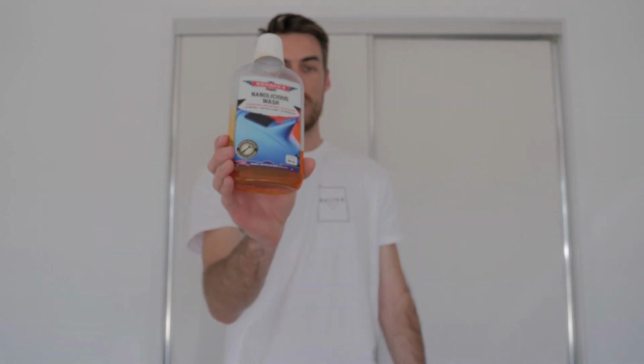The second thing that we're going to do is hit it with a Nanolicious Wash. I really like this wash from Bowden's. It leaves a nice, slippery, sleek surface, and definitely cleans the car super well. So that's the second thing we're going to do.